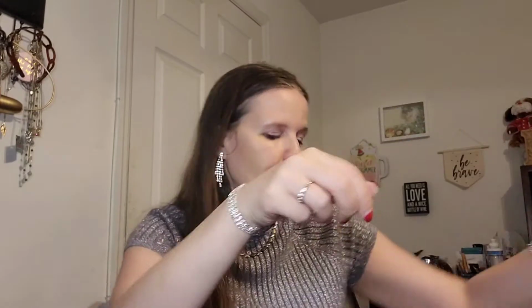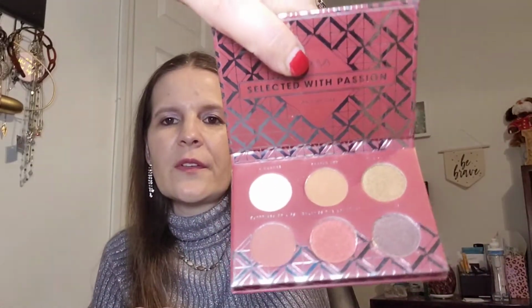Next we have one by Perlise. It's a coconut and rice nourishing sheet mask. Then we have another palette. This is by Zoeva, Voyager, Spice of Life. It's an eyeshadow palette. It's like a mini guy. There's no mirror, so I'm just going to take off the saver so you can see. So we have that.